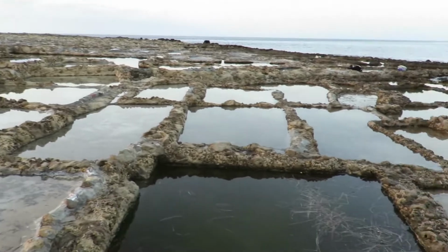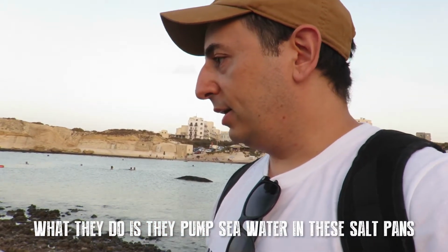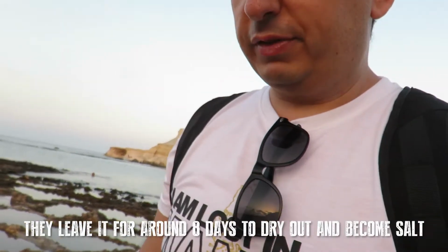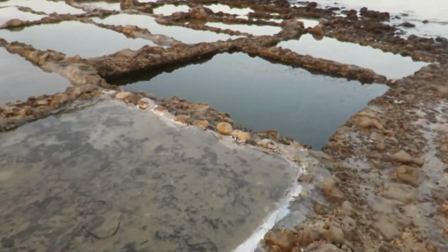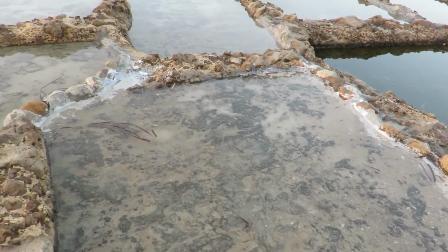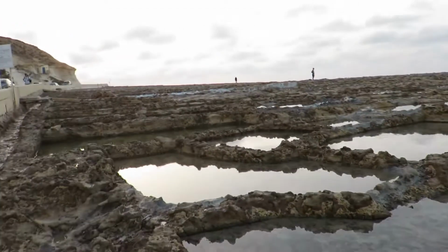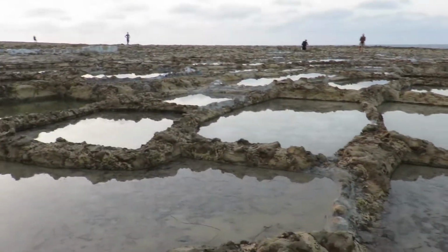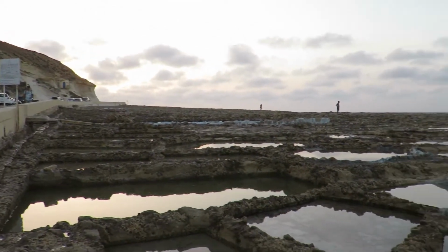Amazing. So what they do is the water comes in, they put water in here, they leave it under the sun for a period of time, and then, I'll show you here, it starts to dry, and that's where you have salt. It starts to dry. And there's, I don't know, hundreds probably in here.